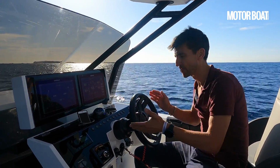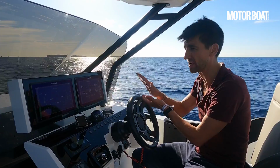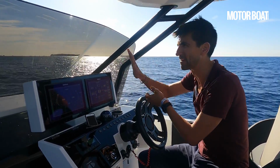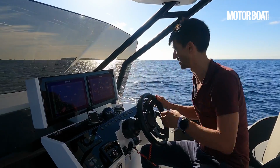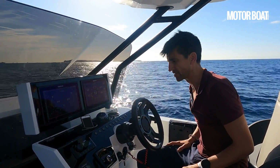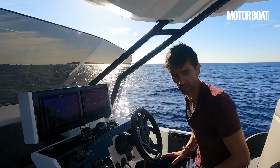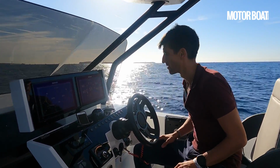It feels quite different to a lot of monohulls in that there's not a tremendous amount you can do with the trim of the boat. You can't particularly elevate that nose to surf down following seas, I don't think. We haven't had any of those to play with here today. But in most conditions, I think this is going to be a really satisfying, a really rewarding boat for family users.